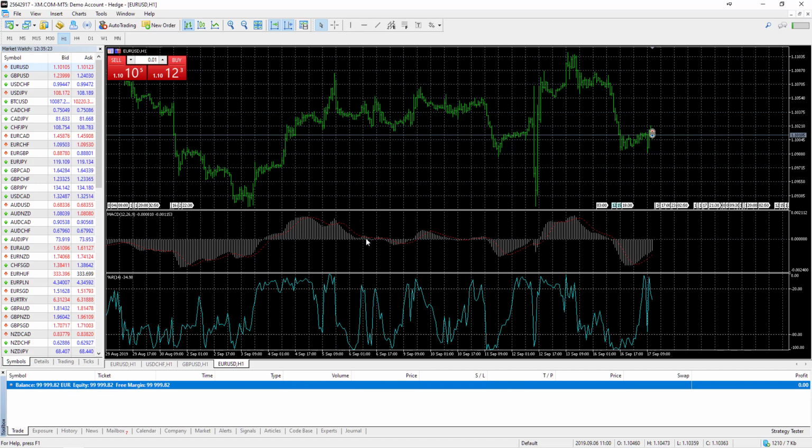So quite simple to use, a different range of asset classes available on the left hand side where you can see the spread information as well as the specification information in regards to swap values directly from the platform, and a wide variety of indicators and timeframes which are available to use. That is the XM MetaTrader 5 trading platform. Now let's have a look at the XM mobile trading app.